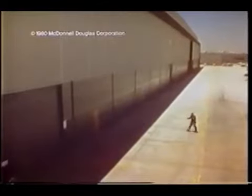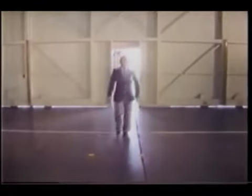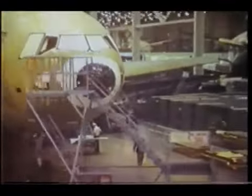In this factory, we build the McDonnell Douglas DC-10 jetliner. I'm Pete Conrad. I came to work here because I learned firsthand as a Navy pilot and astronaut about the kind of product this company builds. Spacecraft, fighters, jetliners. You can depend on them. The DC-10 is a prime example.